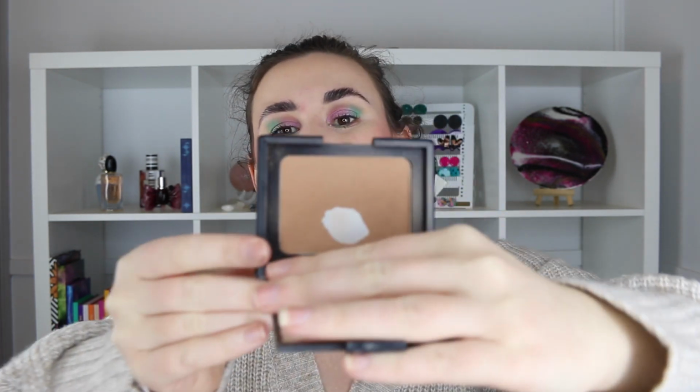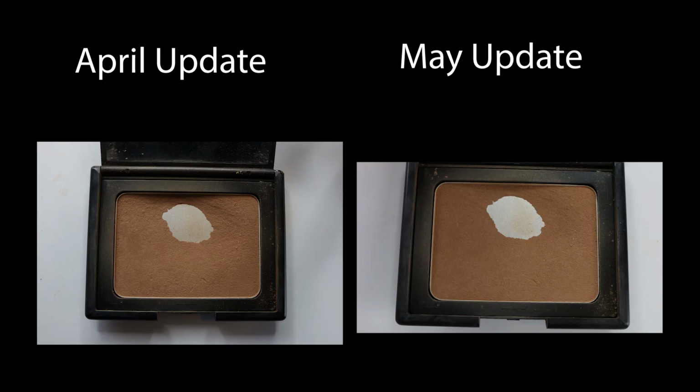My bronzer, so I actually didn't make any progress on this one this past month, which I'm not entirely surprised about because I have been really focusing on my cream products and I've been really enjoying them of late. I've just been finding the blend on my cream products so much nicer than the powders, so I've been really drifting that way of late over my powders.